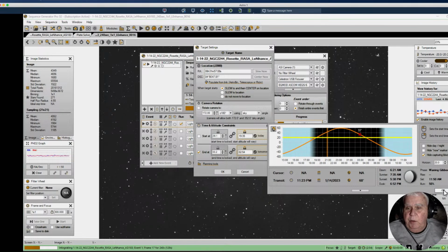The lower your imaging altitude-wise, the closer you are to the horizon, the more nonsense in the atmosphere. They use the expression that you're shooting through several layers of atmosphere, as opposed to when you're imaging towards the zenith, you're only shooting through 1 or maybe 2 layers of atmosphere. Obviously, the more layers of atmosphere, the worse the seeing is.